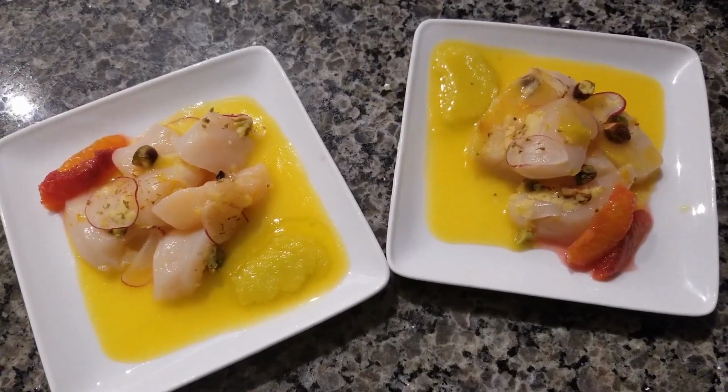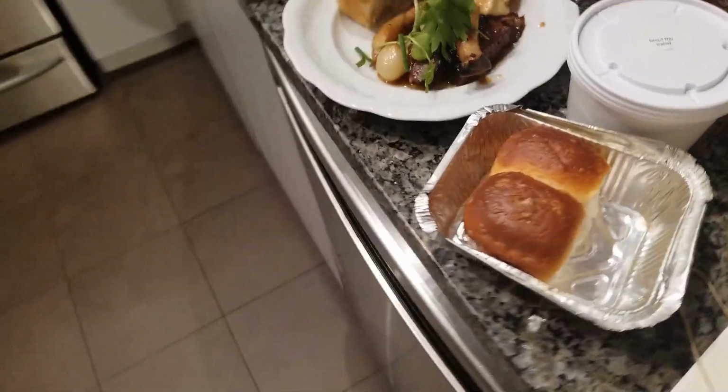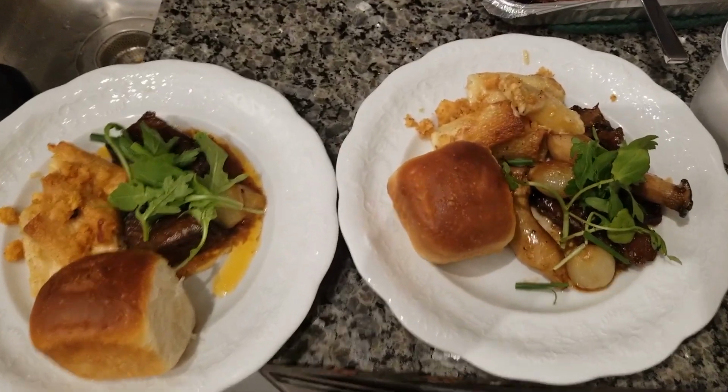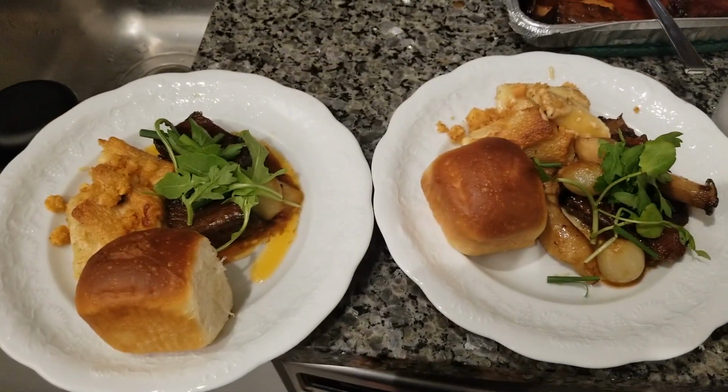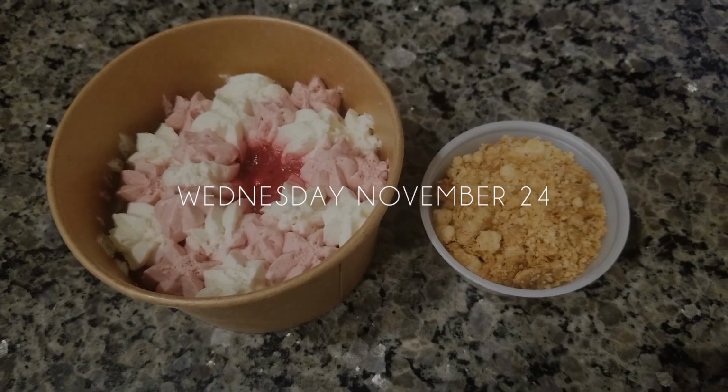Here is hubby's plated creation, Hokkaido scallops. And let me walk you over to mine. Here's what I did. We have enough for a little bit of leftovers. So this is like a half portion. Hubby and I were too full last night, so we saved this for today.